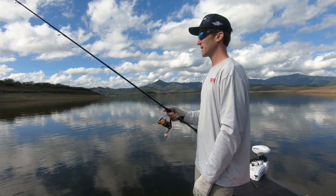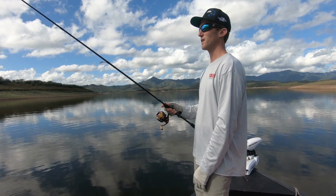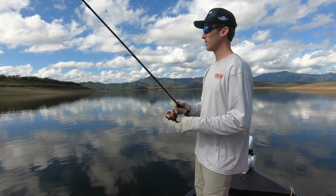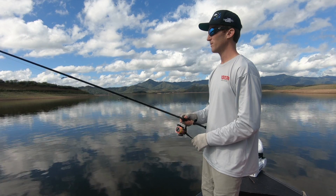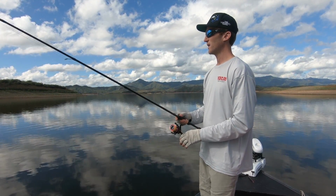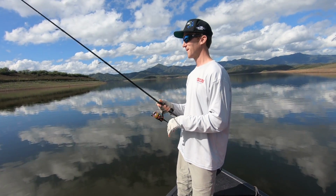And the whole key with this Neko is just kind of do short little shakes. Just make that tail dance, especially with that blue tail. They can see it, you know, from far away, and then that tail's sitting there dancing. They'll come in, zone in on it, and go ahead and eat it. There he is. Oh, I missed him.